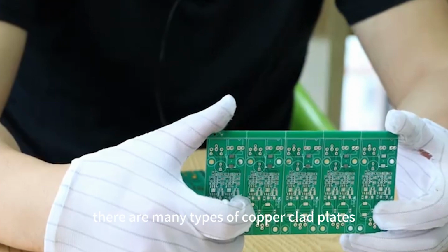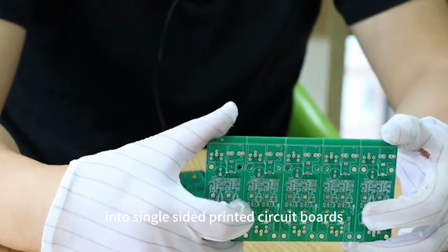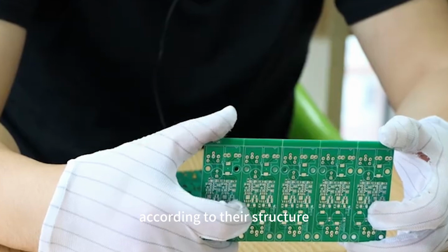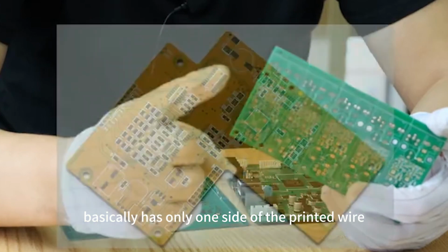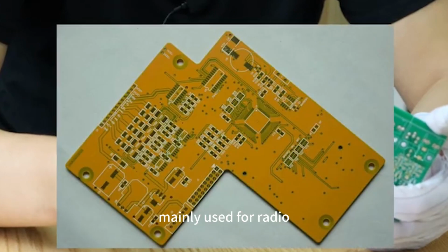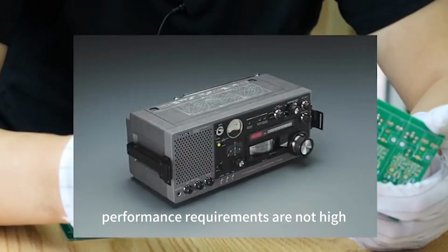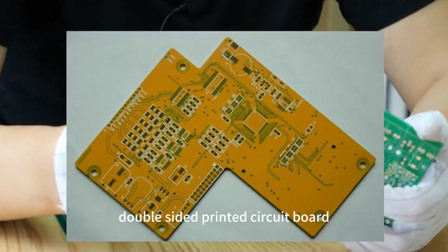There are many types of copper-clad plates, which are divided into single-sided printed circuit boards, double-sided printed circuit boards, and multi-layer printed circuit boards according to their structure. What are their functions? The insulation of the single-sided printed circuit board basically has only one side of the printed wire, mainly used for radio, television, instrumentation and other aspects where the requirements for electrical performance are not high.